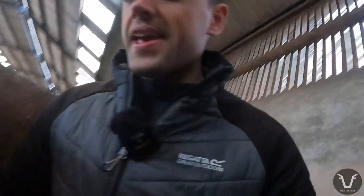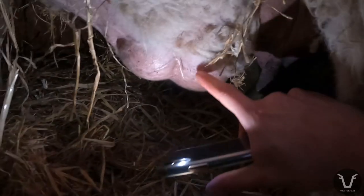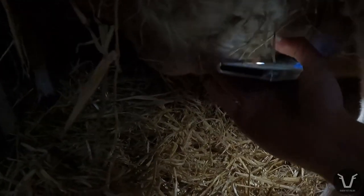She had them all by herself, but you can see something's gone a bit awry here. So you can see that, there's the rudder. This shouldn't be there, and this is all very fluidy. But what that will be is a prepubic tendon rupture.